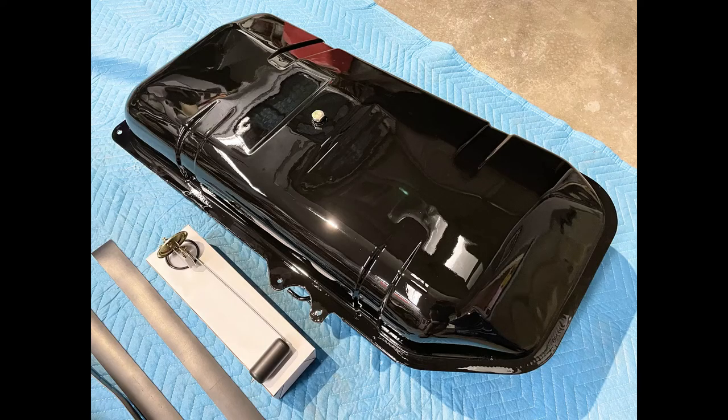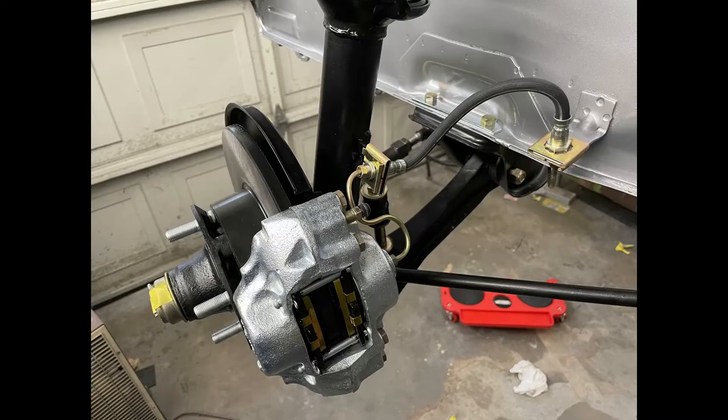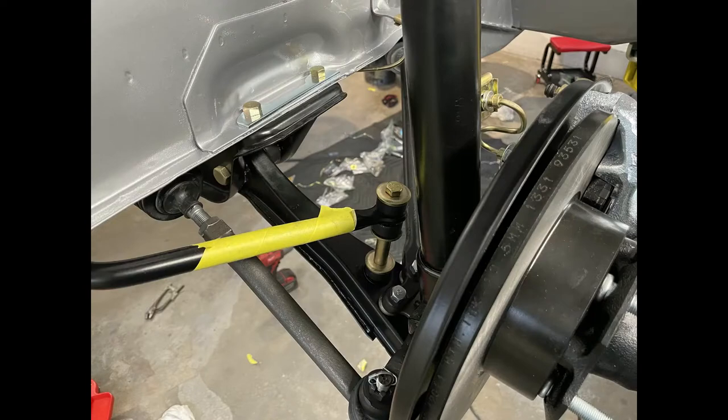Fuel tank bowled out and recoated. The straps were powder coated for the fuel tank. It's got new rubber webbing on them. All the hardware to mount the fuel tank was also replated.